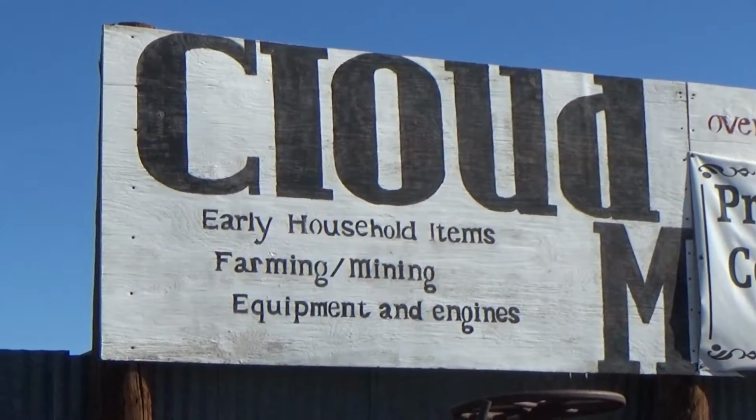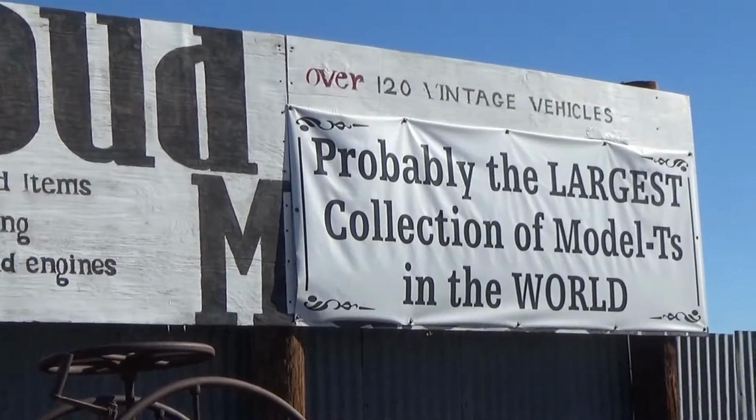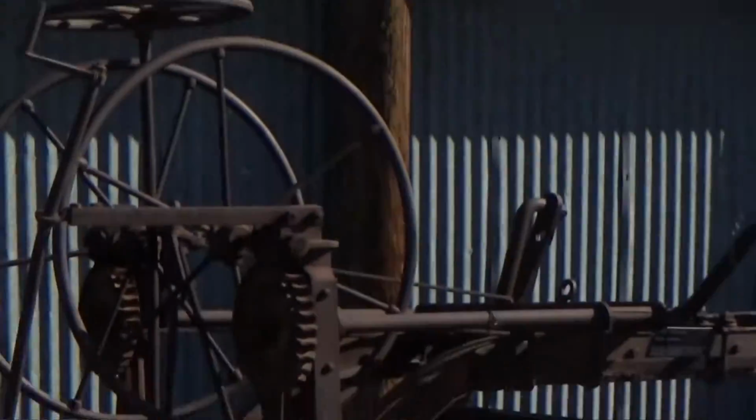And Mr. Cloud is the man who owns this place, and it is a miscellaneous museum of all sorts of vehicles and equipment from the past, mostly from the, I would say, 1930s and earlier. Most of it is, I think. And these are not restored equipment. This is just the way they are, but they're still in pretty good shape. Early household items, farming, mining equipment, and engines, and the largest collection of Model Ts in the world, probably. Over 120 vintage vehicles.